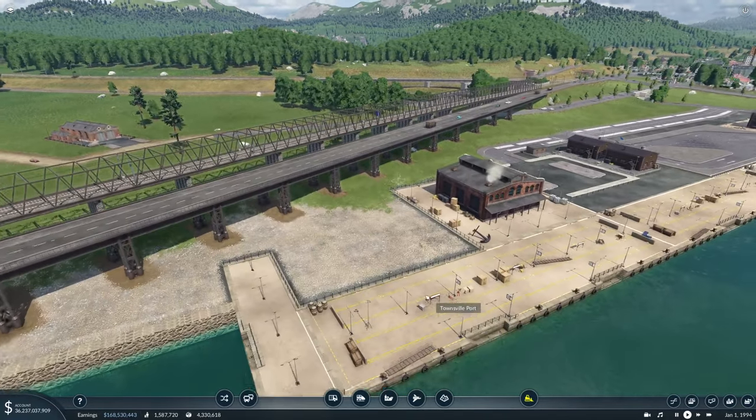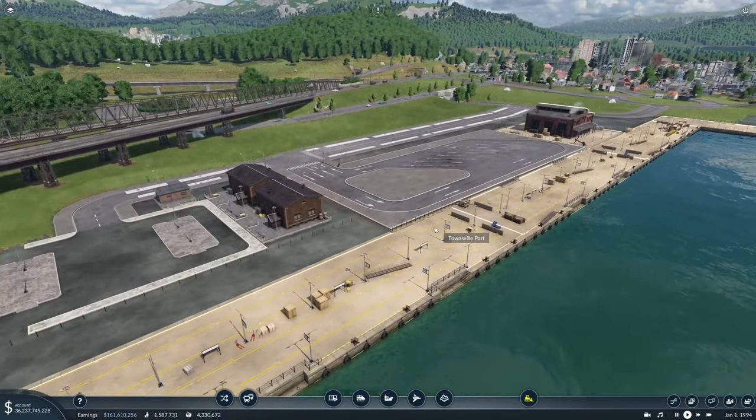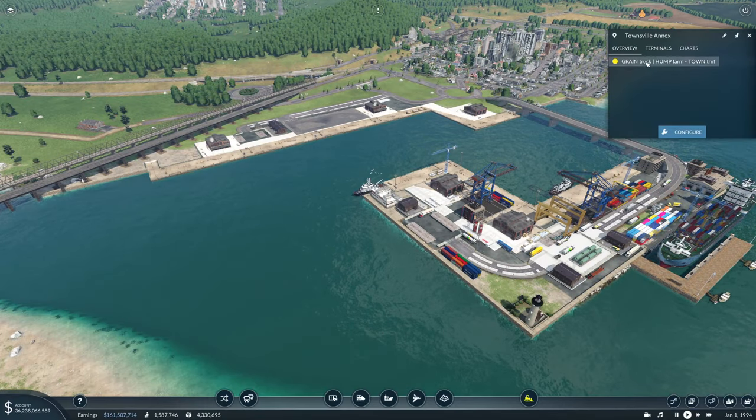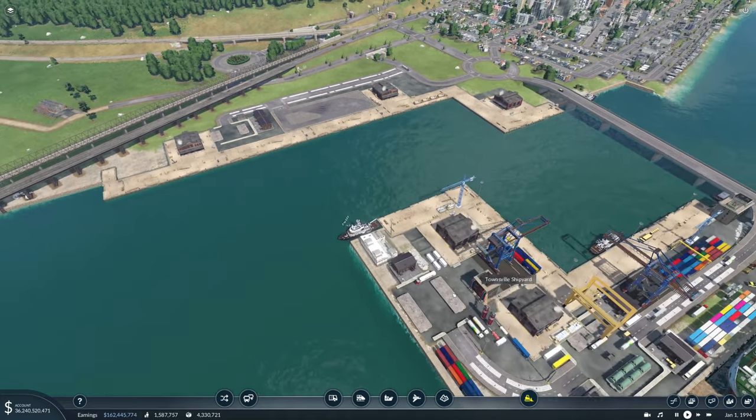What now? Well, you kind of need to paint that one up a little bit too, don't you? But don't worry about that at the moment. Let's get our grain trucks back over here. Manage these vehicles, please. Manage the line.